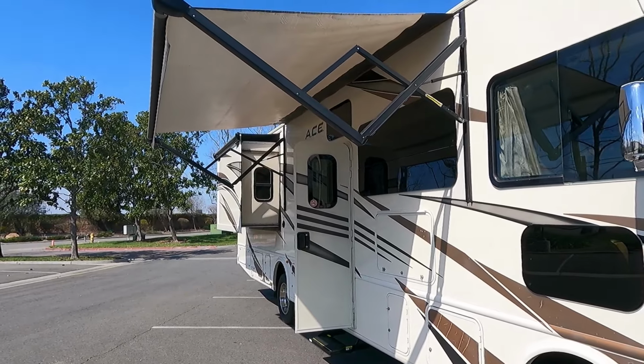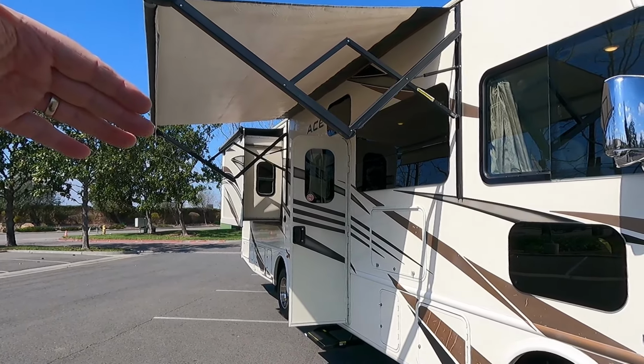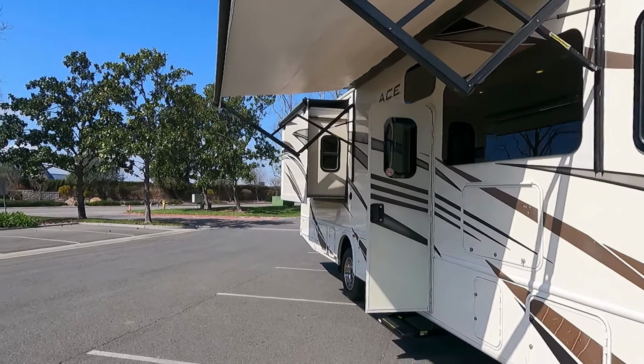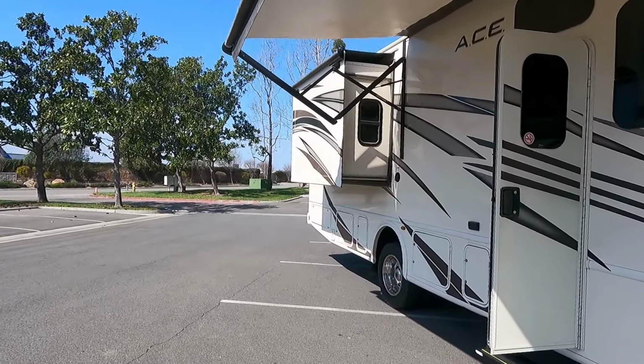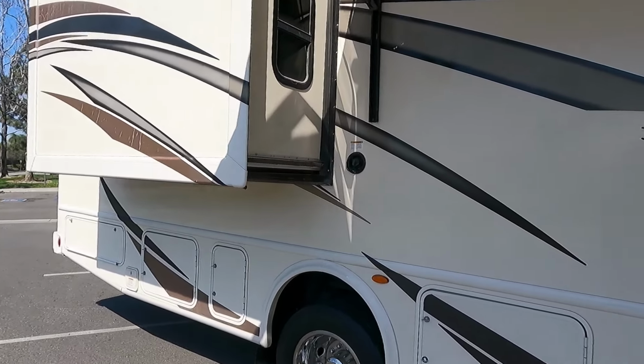Sometimes you may want the awning lower if the sun is coming in from the passenger side, but if it's higher, you have more shade if it's coming in from the driver's side. So depending on where your campground is, you could choose to adjust the height of your awning.